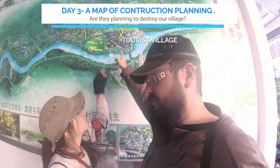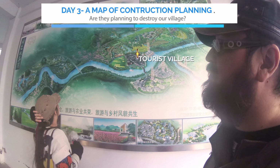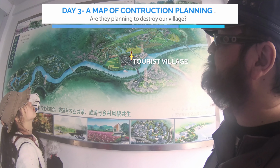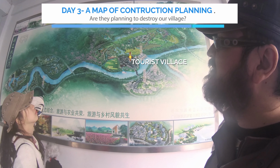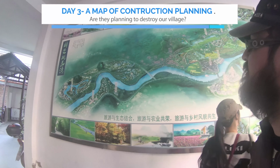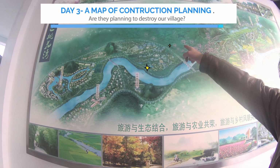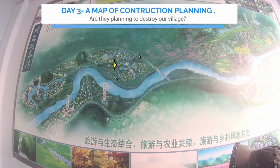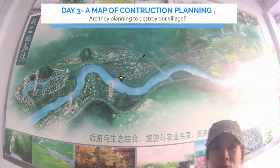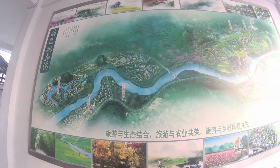So we are here, and this is the area actually where we are. Where is our place? Something is disturbing me. This part is not interesting, I think. Yeah, it's interesting because we live here. We don't have a fountain in the middle of our village. This is not our village. This is a project of invading our village.